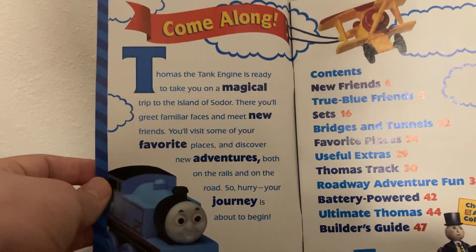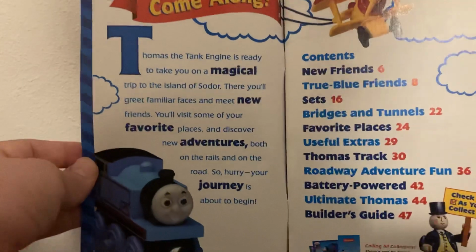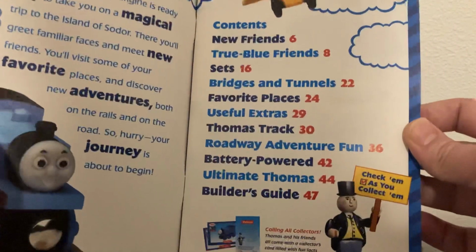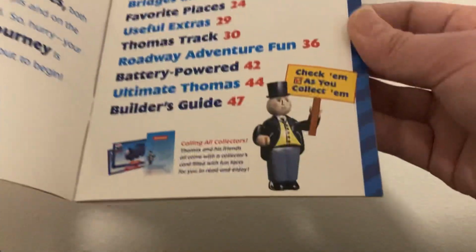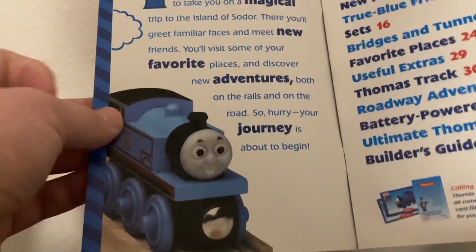Come along, it says on the top. And here's the list of things that you're going to see in the catalog. And there's a little 3D figure of Sir Topham Hatt, the Fat Controller.